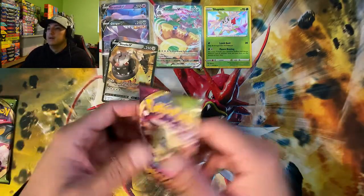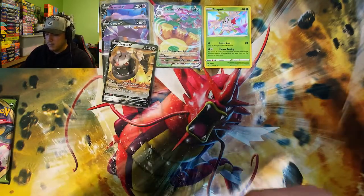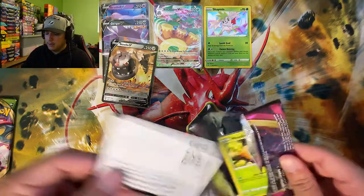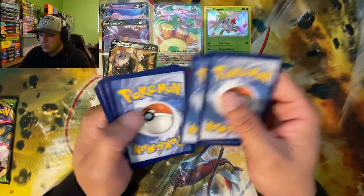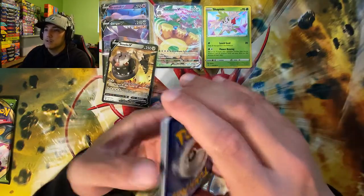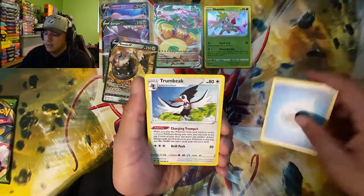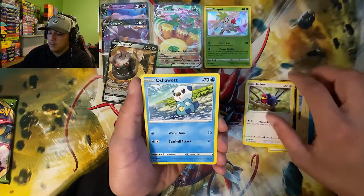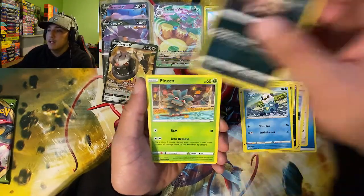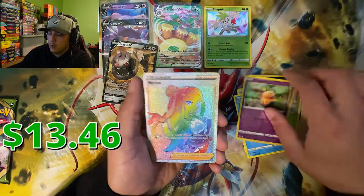Alright, here we go, last two packs. Can we get some luck? We can't end it on just one ultra rare. So here we go, we got 1, 2, 3, 4. I think I saw something sparkly, but it might be the reverse. All right, we got Water Energy, Trumbeak, Nessa, Croconaw, Weedle, Taillow, Oshawott, Sandile, Pineco, Dedenne.